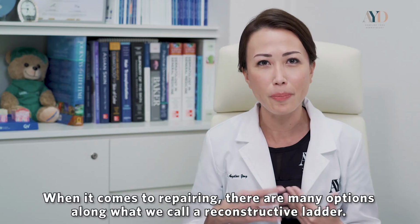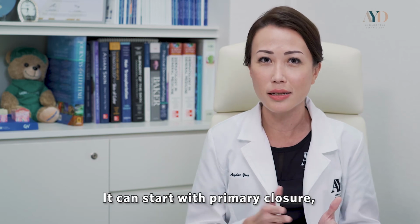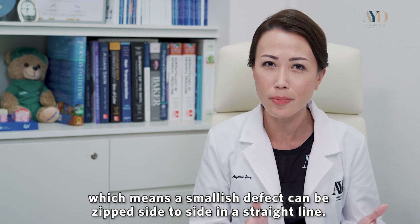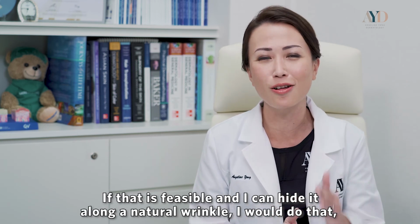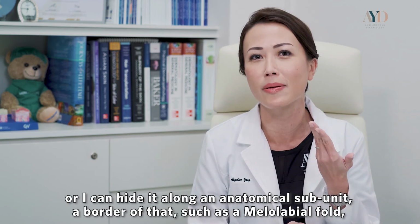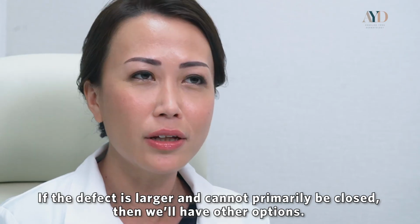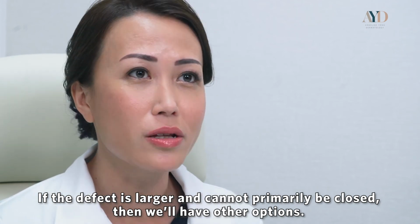Now, when it comes to repairing, there are many options along what we call a reconstructive ladder. It can start with primary closure, which means a smallish defect can be zipped side to side in a straight line. If that is feasible and I can hide it along a natural wrinkle, I would do that. Or if I can hide it along a border of an anatomical subunit, like a middle-labial fold, I would absolutely do that. If the defect is larger and cannot be primarily closed, then we have other options.